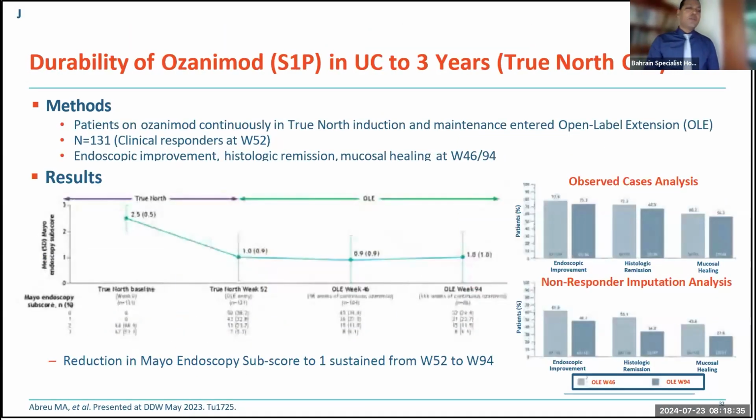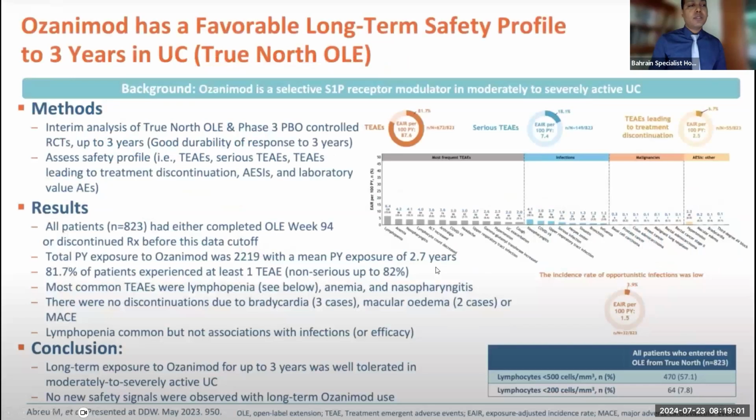So this is another molecule, which is the S1P receptor modulator, ozanimod. In this particular trial, during the induction phase, the Mayo endoscopic score of disease activity reduced from 2.5 to 1.0, and this Mayo score is maintained at equal to or less than 1 during the maintenance phase also. So this particular drug is also showing promising results.